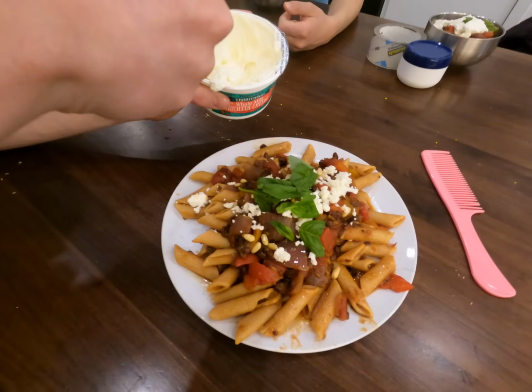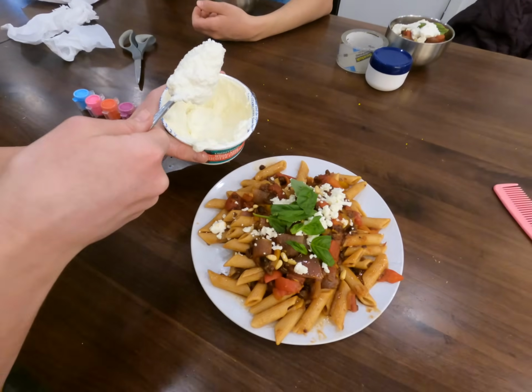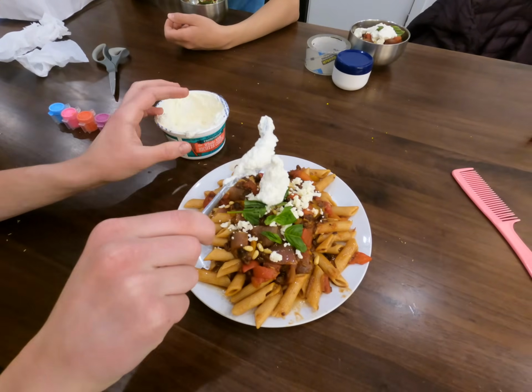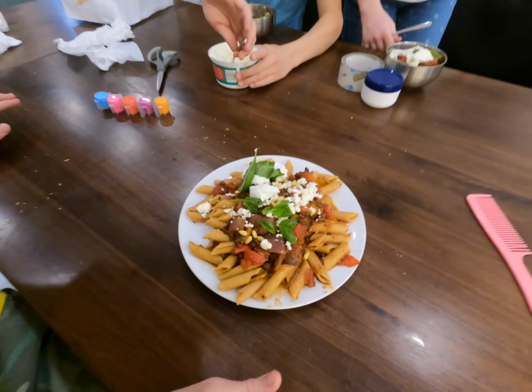So this is Elijah's plate. It's looking awfully fine. Sorry, there's a comb on the table. You put your ricotta on there. It's gonna not look pretty after I do that. All right, it looks beautiful. It's like rustico. Favorite cheese.